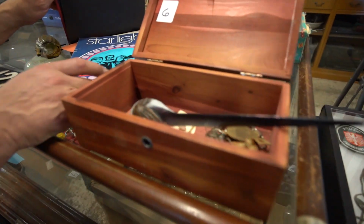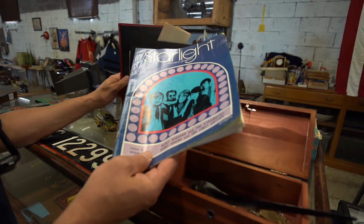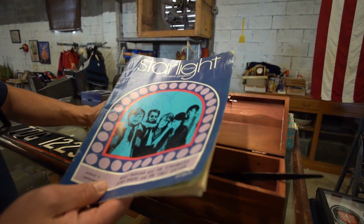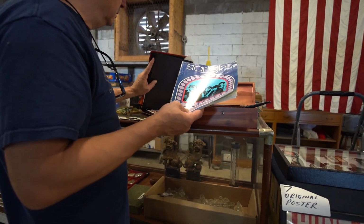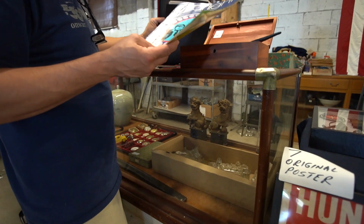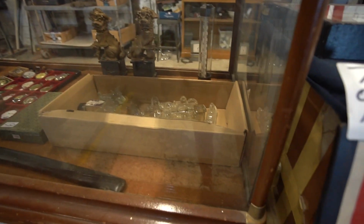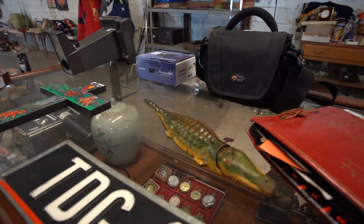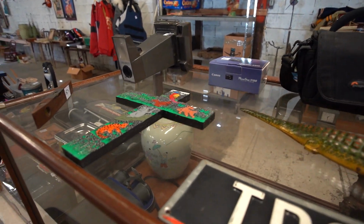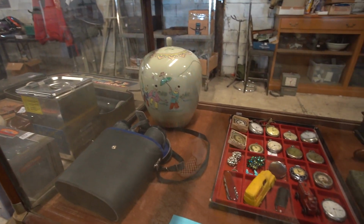Oh, here's some stuff. Look, there's a Merle Haggard autograph. I'll take that. Somebody's scrapbook. It can be yours. Huh. Music stuff in there. You can check it out when you get down here. And there's watches down there. All sorts of stuff. It is a pretty big auction, folks.